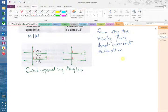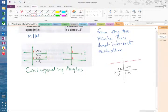Okay? In other words, when I have two lines that intersect, I have an upper right, lower right, upper left, lower left. Okay? And so, if I have another line up here, I have the same thing here. I have four angles. There's an upper right, upper left, lower right, every time we intersect. So, these are corresponding angles right here.